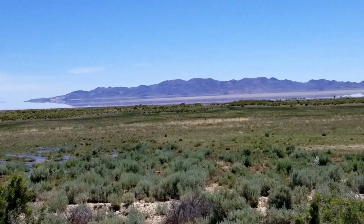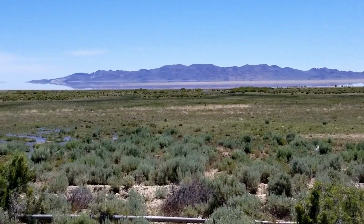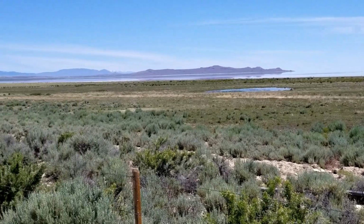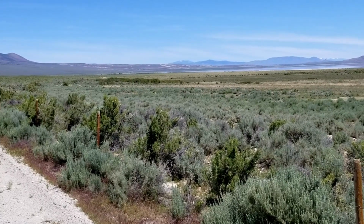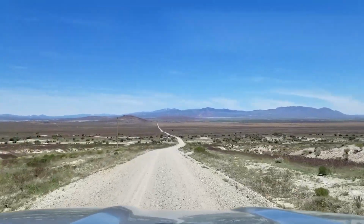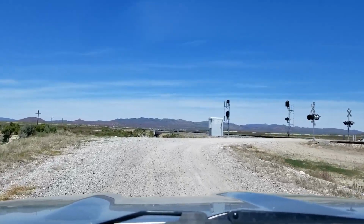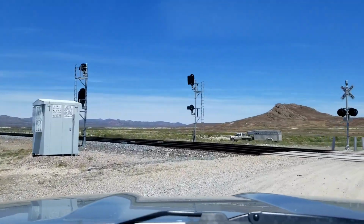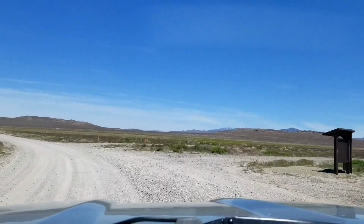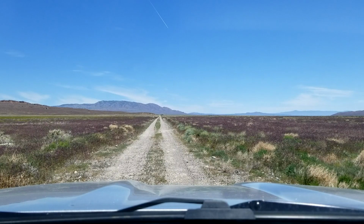There's this lake along the Trans Trail. The GPS doesn't tell me what lake it is. The only lake over in this direction is the Great Salt Lake, but according to GPS, we're not close to that. So my only guess is this must somehow be a part of it.